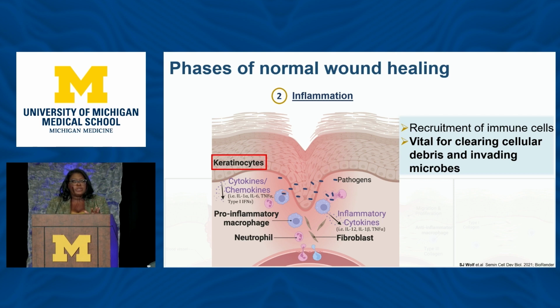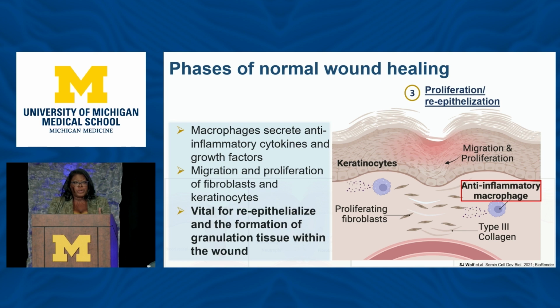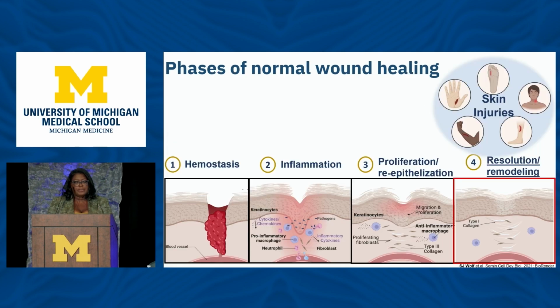Towards the end of the inflammation phase, you have a switch from a pro-inflammatory macrophage to an anti-inflammatory macrophage that will then secrete anti-inflammatory cytokines and growth factors to help initiate the proliferation and reepithelialization phase, promoting migration and proliferation of fibroblasts and keratinocytes. This is really important for closing the gap from the injury. Following this, you have the resolution and remodeling phase, which is important for increasing the tensile strength in the skin. So in normal wound healing, inflammation acts as a friend to help clean out that area to prepare it to go into a reparative state.